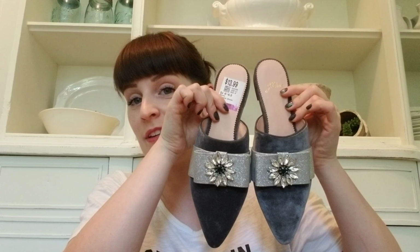So the first location of Savers that I went to had maybe some of my favorite thrift finds ever. And the first thing I'm going to show you guys is one of those items that I always tell you that I love, and my husband just looks at me like I'm crazy, gives me kind of like the side eye. So it's this pair of shoes, and they're from J. Crew, and they look different colors on camera, but I think it's just the way the velvet is reflecting.